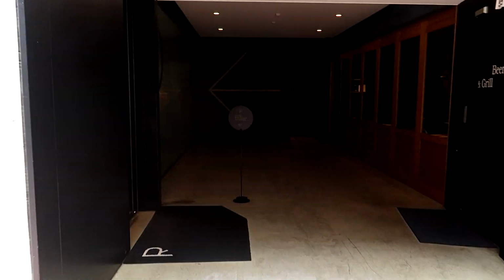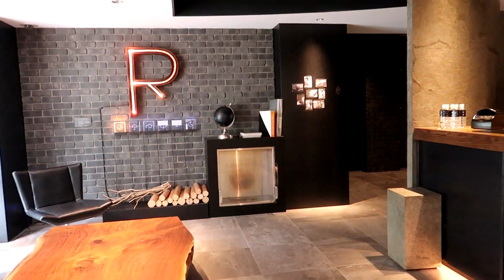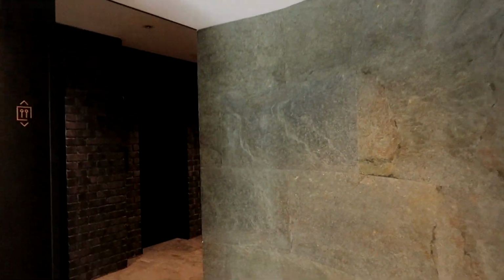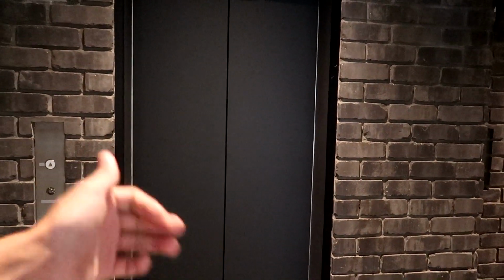So this is how you get in. You go through this door, and I'll give you guys a look at the lobby and the rooms. Really nice feel to it. It smells really good too. They have like candles and incense, and then over here is the elevator, and your room key will take you directly to the floor. You don't have to push a button, you just tap your room key onto the scanner and it brings you up.